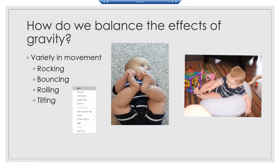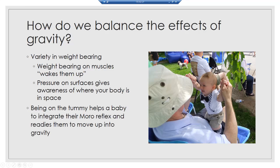Let's see, let's go on. Here's one: weight bearing. In all of these positions, when you have a variety of positions, you have a variety of weight bearing on muscles and joint surfaces, and all of that helps to build muscle strength to move up against gravity. And the whole purpose in development of skills is to be able to move up against gravity. So weight bearing on muscles, as the slide says, wakes them up. Pressure on surfaces gives awareness of where your body is in space and helps to organize your entire sensory system.